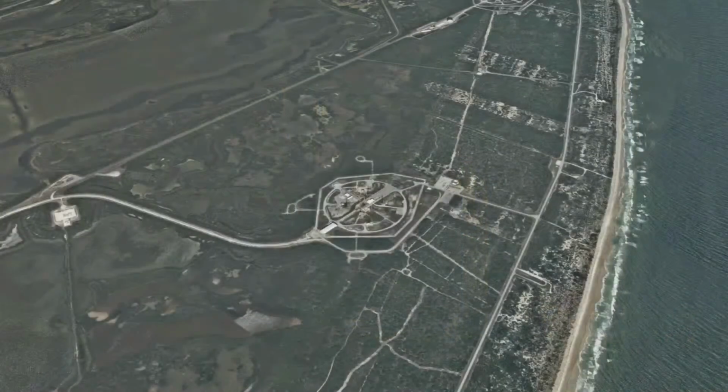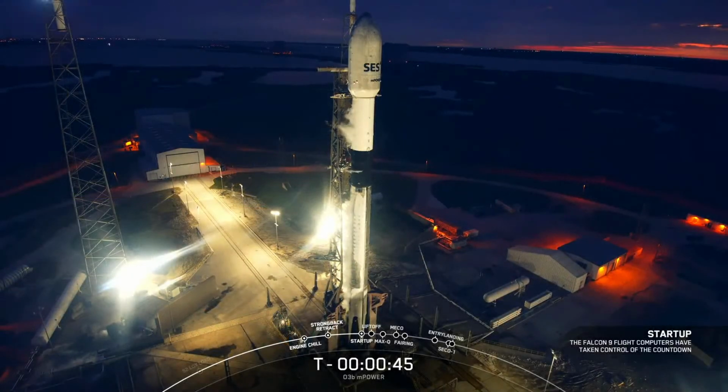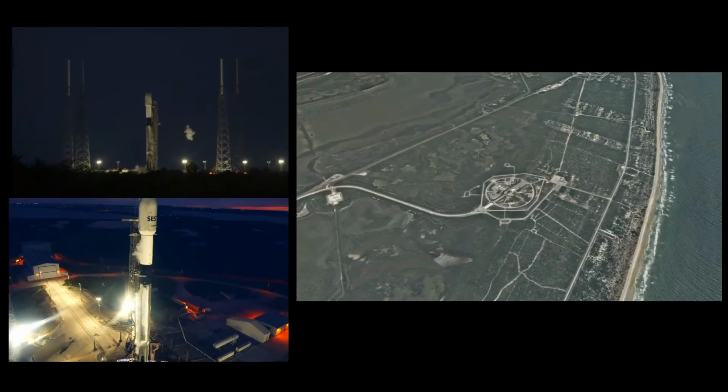Weather's looking great. Last major milestone here is the launch director's final go for launch. LD, go for launch. Go for launch. There we go. And with that, we're ready to launch. Just about 40 minutes, 40 seconds. Let's go. So with that, let's watch as Falcon 9 takes the O3b mPOWER satellites to orbit.